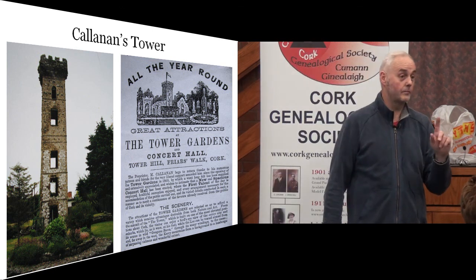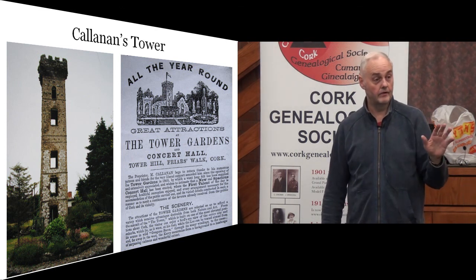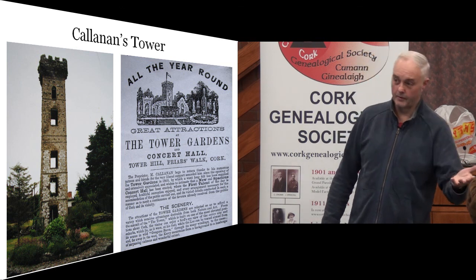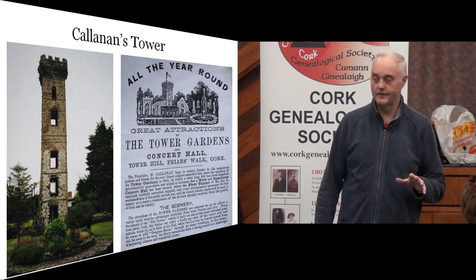Now, it probably tells you something about Michael Callan that the Catholic sick poor society wouldn't take the money in the box. They didn't want his money. So that probably tells you more about it than anything else. I don't think the Protestants were too worried about the money, so they took it. But the Catholics certainly didn't want to be touching his money.